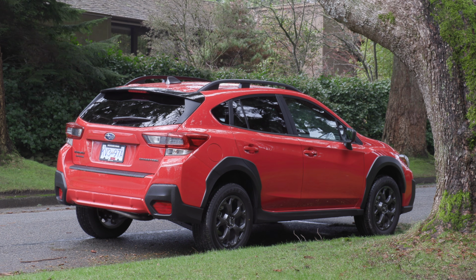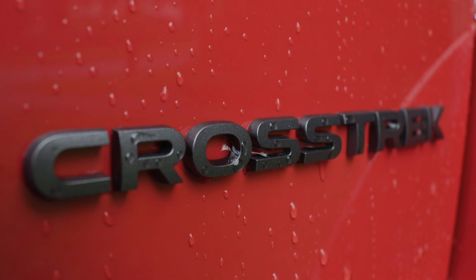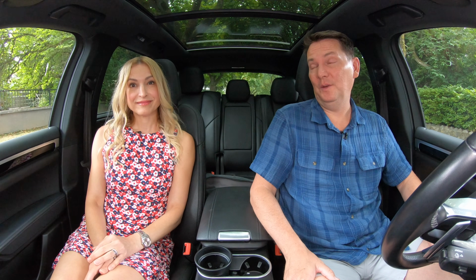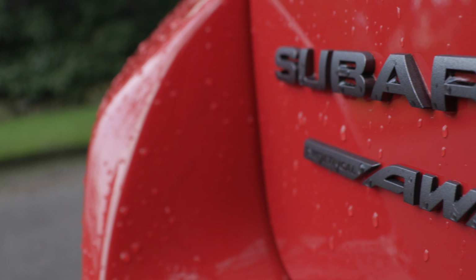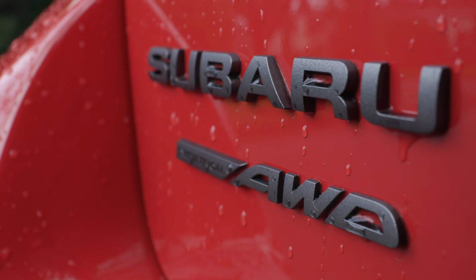There's also a Crosstrek plug-in hybrid with a combined 148 horsepower, available in the US and only in the province of Quebec. Boy, the Crosstrek has a lot of powertrain options, so there is something for every budget with this model. Plus, you can get a manual transmission. That's very rare. And it comes with all-wheel drive in the manual transmission. A lot of other crossovers, if you get the manual, it's just front-wheel drive only.